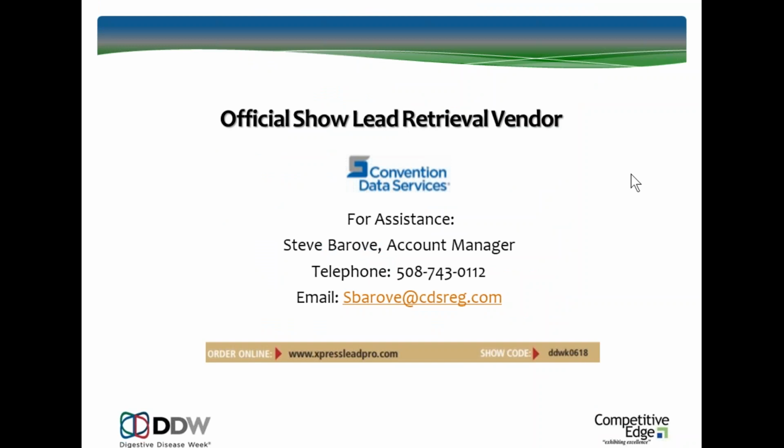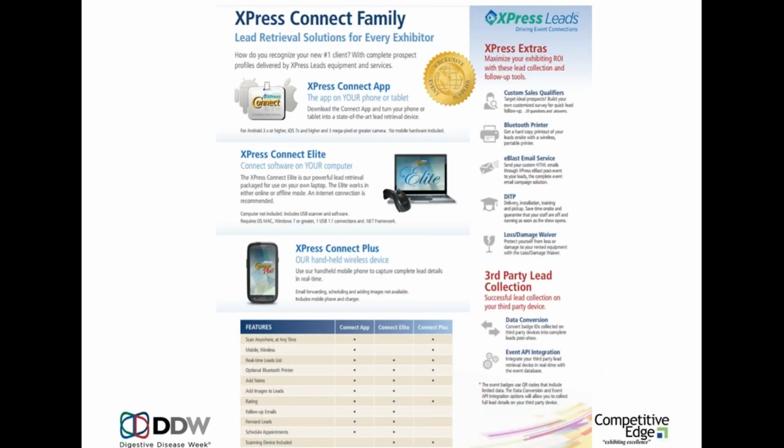Thanks, Jefferson. Hello, everyone. I'm Steve Brove. I'm with Convention Data Services, and I'm just going to give you a brief overview of our Express Leads lead retrieval options. So essentially, we have 3 options, and they work out in various packages. But essentially, there are 3 technologies. It's either the Express Connect app that you'll use on your own smartphone or tablet, or you can get the Express Connect Plus, which is our handheld. It's a Samsung Galaxy phone. We have the app already installed on it.